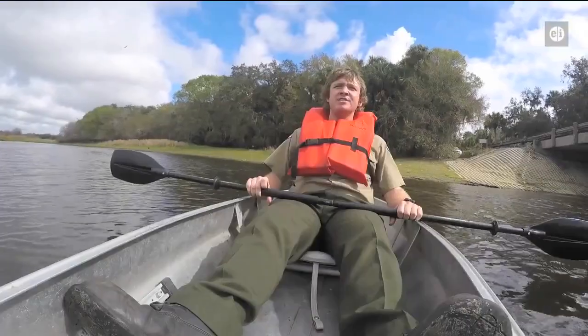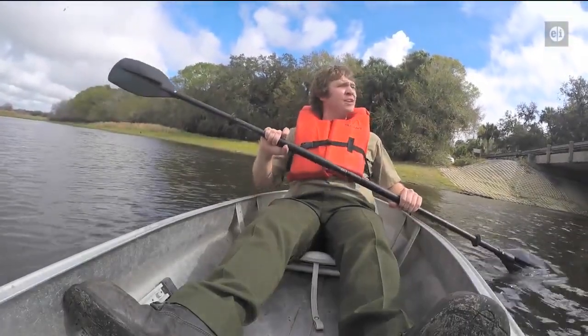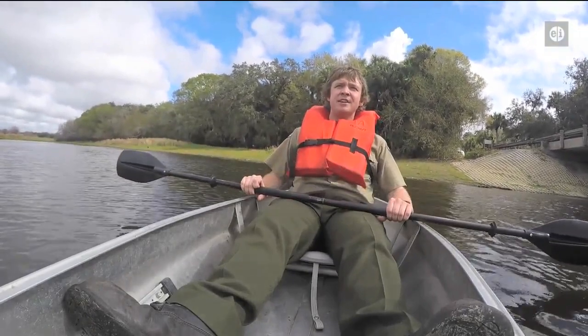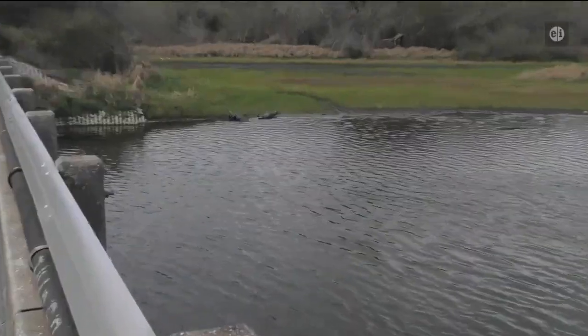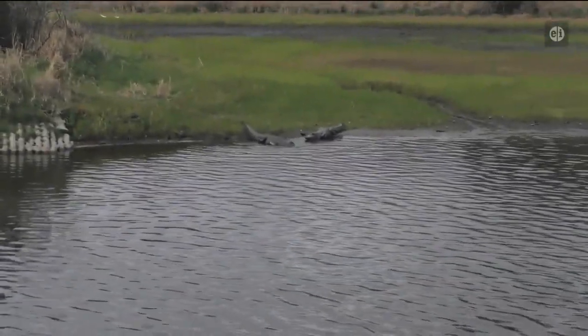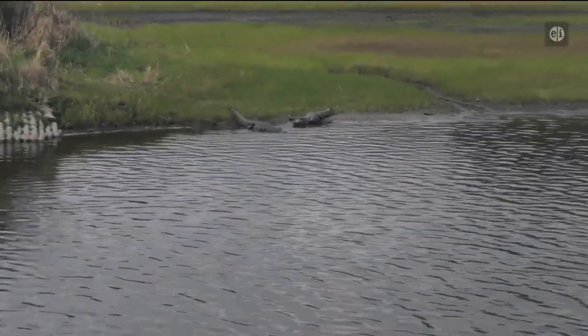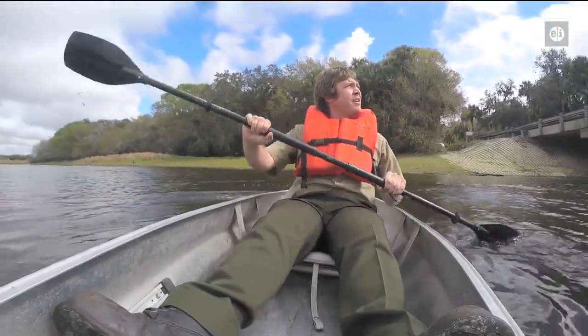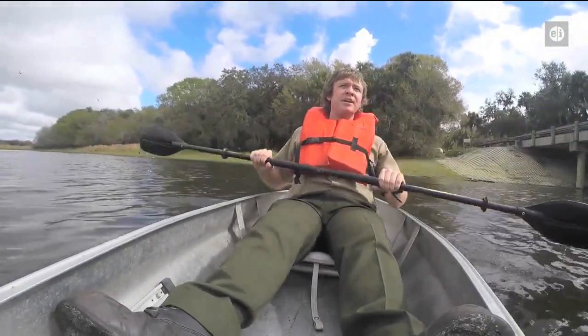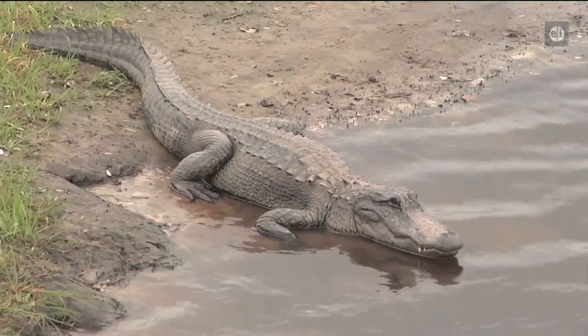One of the biggest attractions we have here wildlife-wise are our American alligators. And we have a lot of them here right on shore right now. Now I'm gonna start paddling over to them. But obviously, when you start paddling out on the river, something important to keep in mind, especially around alligators, is just to keep your distance.